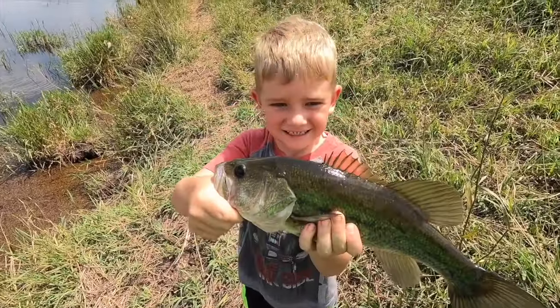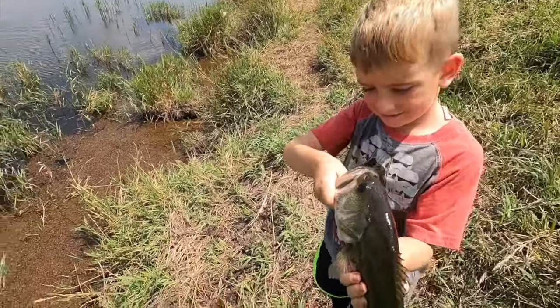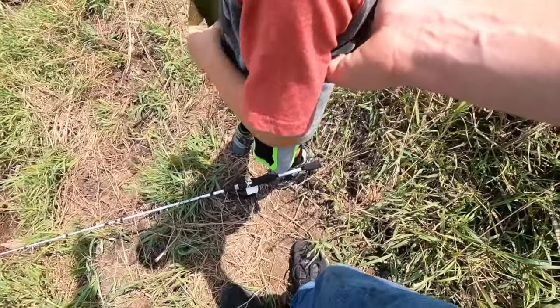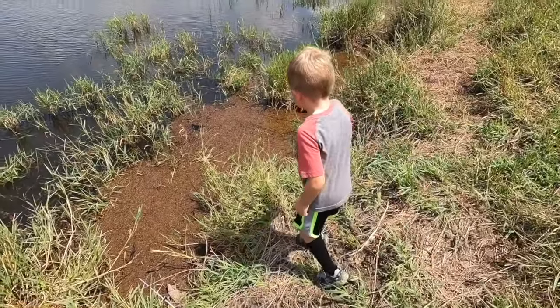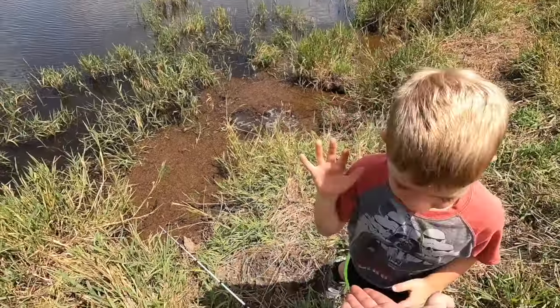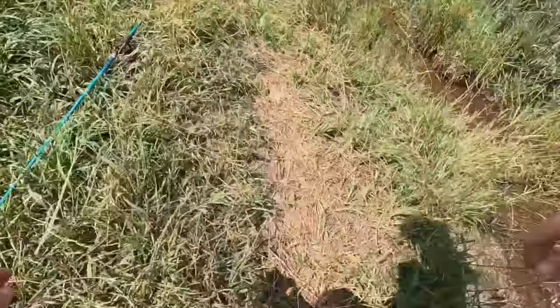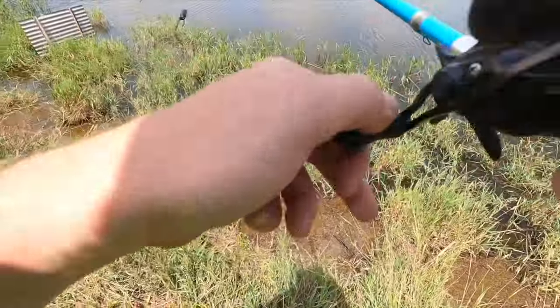What do you think? What'd you do? Threw it right to the edge of the grass, and he hit it. Mm-hmm. All right, put him down there. Easy. Come down here to the edge and give him a nice little soft toss. Nice. Good job. Let's go. They're super shallow, huh? Yeah, that one hit it right in the grass, didn't it? I heard it smack it.